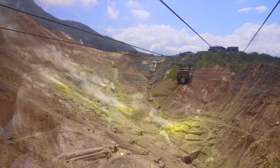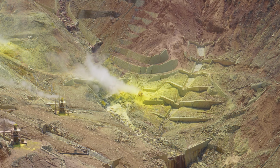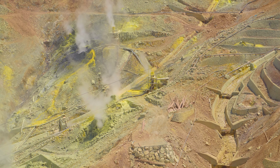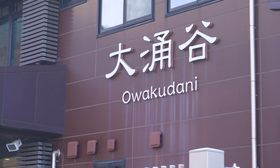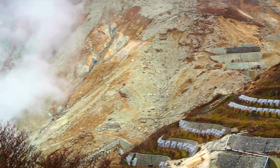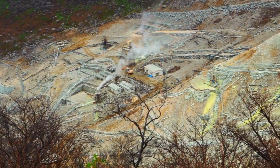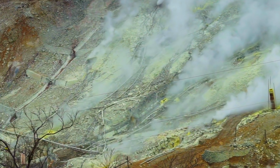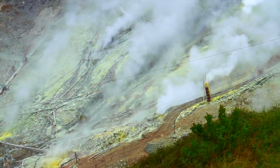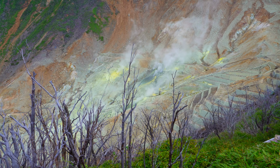The result of a volcanic eruption over 3,000 years ago, Owakudani is a volcanic valley with active sulfur vents and hot springs. This area is one of the most famous tourist attractions in Hakone due to its volcanic activity and striking scenic views. Due to volcanic gases, the area is sometimes closed, so check before you go. Owakudani is accessible from Hakone-Yumoto Station via train, cable car, and ropeway.